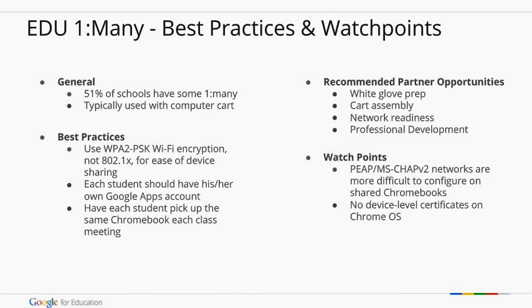So some best practices on the one-to-many use case. A majority of schools I've come across do have one-to-many, and this is often used as a lower risk stepping stone towards a full one-to-one deployment. After all, if you can prove out that a set of 20 or 30 Chromebooks in one classroom can work, then moving on to a full one-to-one deployment, you've taken some of that guesswork out.